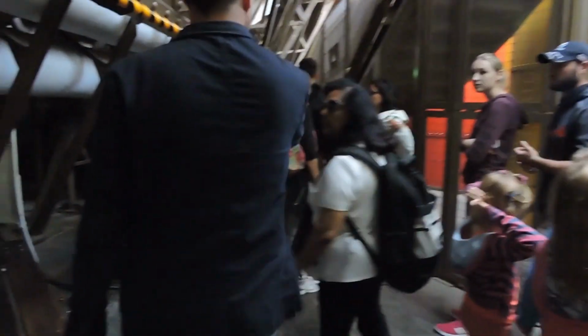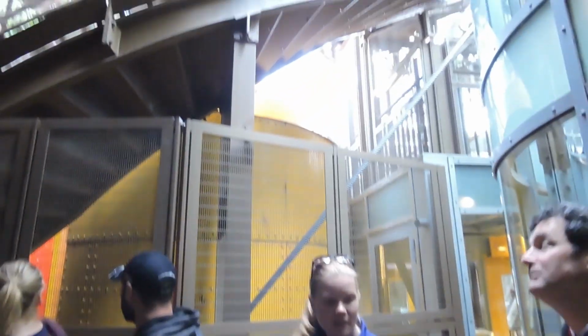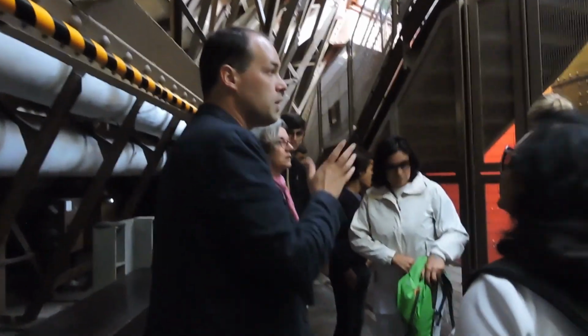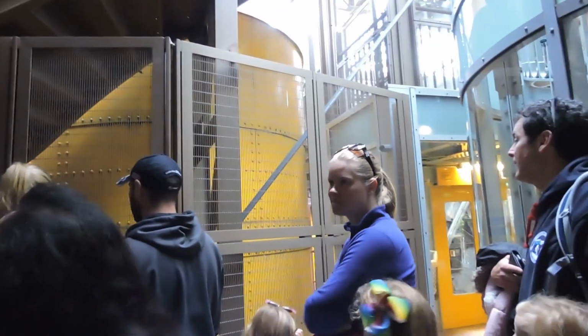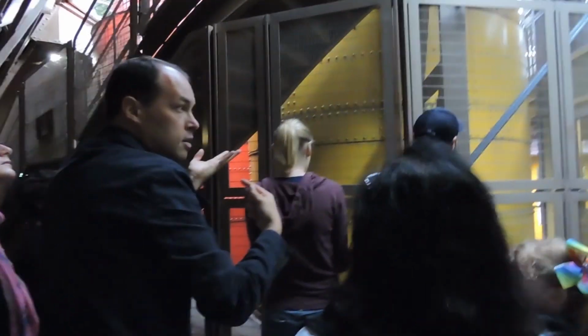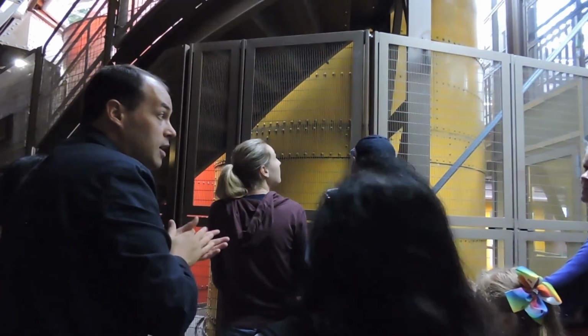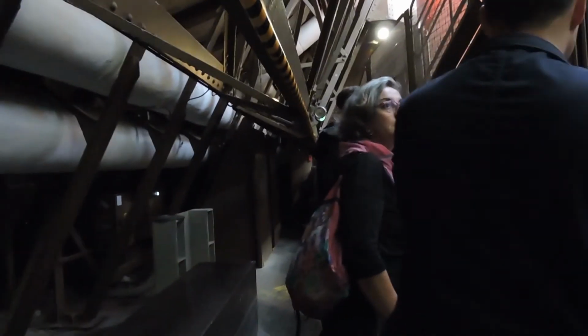Okay guys, so we are at the base right now. This is not open to the public, so you have to get backstage tickets for this. One part of the system, of the mechanism, you can guess the function. The system is hydraulic, it is a counterweight. The three counterweights of the system are original. They function since 1899.